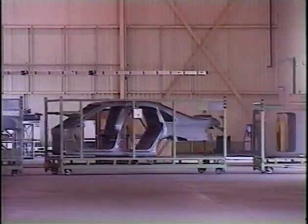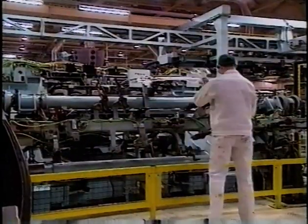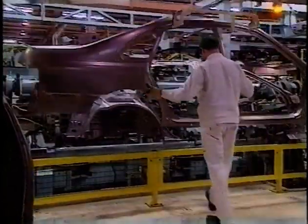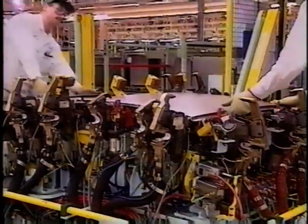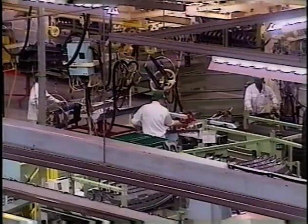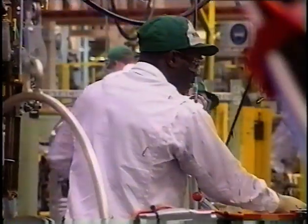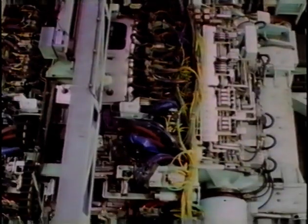Body panels supplied by Rover Group stamping facility in Swindon are transferred to the weld department, where the basic car shell begins to take shape. The structural integrity and stiffness of the body are qualities designed and built in from the start.